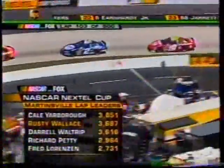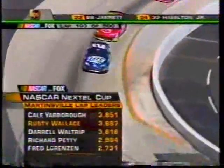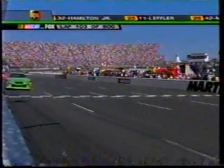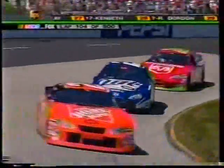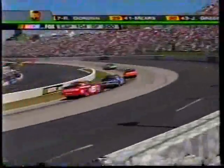They're the all-time lap leaders. Well, you know, none of us drivers pay any attention to stuff like that. It's just one of those things that I'm sure Matt probably is the only one that even knew that. Well, it's how many times you lead the last lap, Darrell, that counts. Good point.